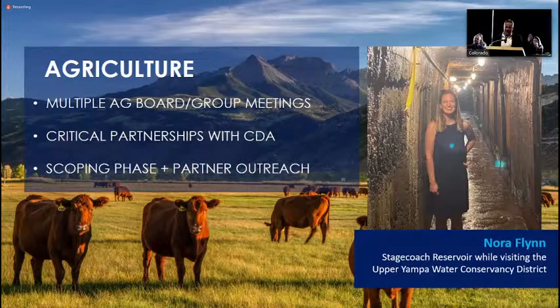But we've had critical partnerships. CDA, you heard it from Commissioner Greenberg. They're just amazing partners. I think we're very much aligned on the same page and kind of see each other as auxiliary staff, that we have the same goal and how can we augment what each other's doing. Got a ton of ag outreach on the front end.